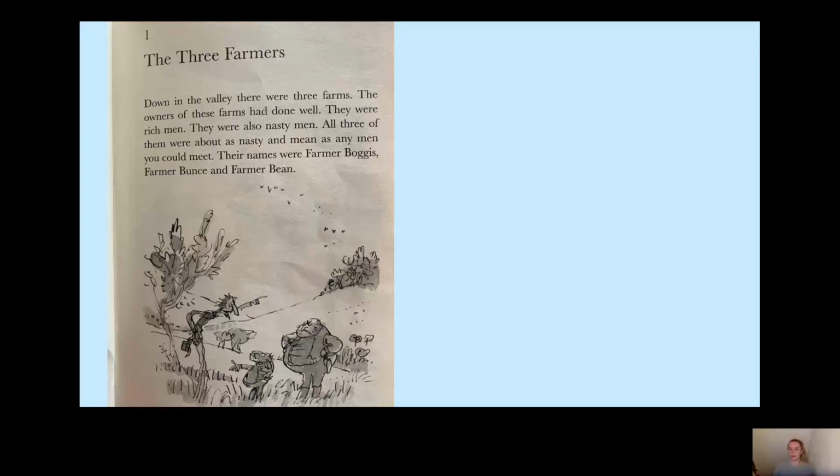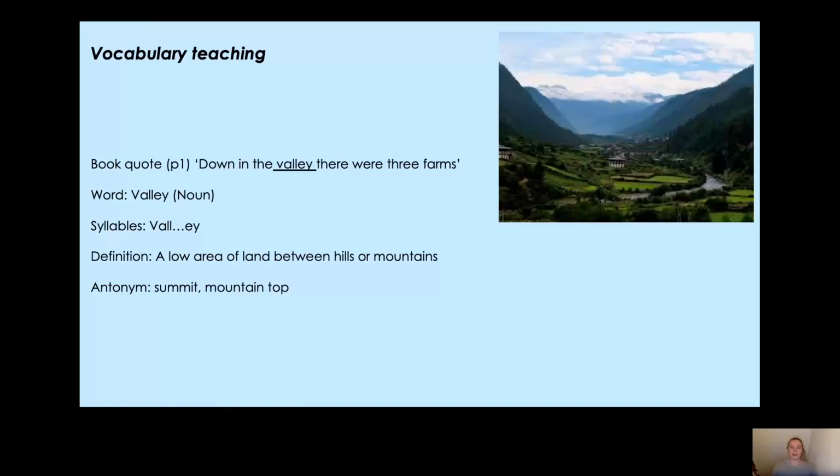Now, the first sentence on this page says down in the valley there were three farms. That tells us where the farms were. The farms were down in the valley. Do you know what a valley is? Shall we find out together? So, a valley is a noun, okay? And it has two syllables. Shall we clap them together? 3, 2, 1, valley. There you go.